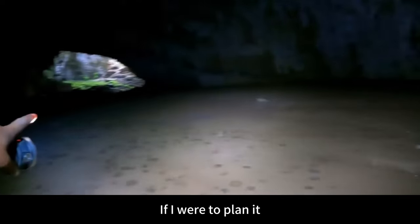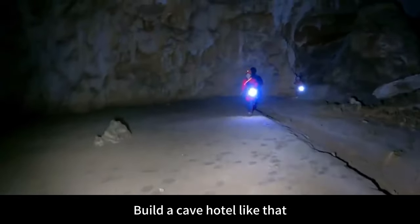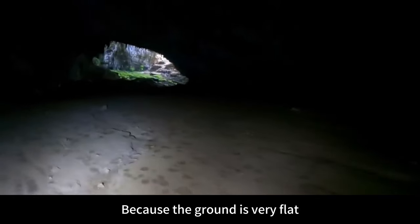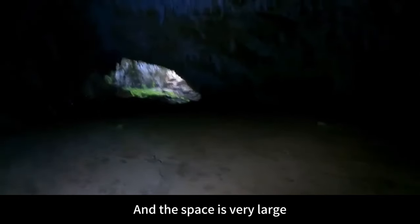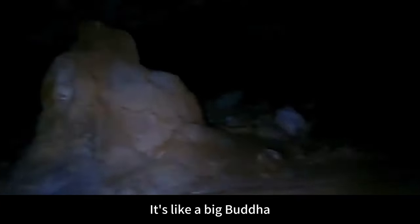This place, if I were to plan it, you can definitely build a cave hotel like that, or build a basketball court, because the ground is very flat and the space is very large. The cave structure inside is also very stable. It's like a big Buddha.